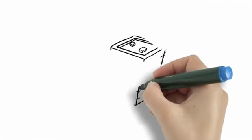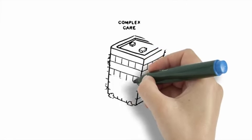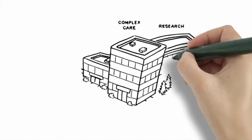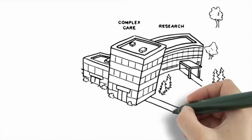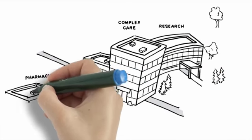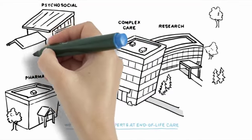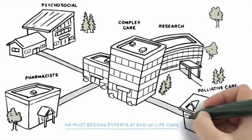Delivering more efficient episodes of complex care requires centralized, facility-based centers anchored to research that emphasize subspecialty care and include pharmacists, psychosocial, and palliative care resources. Bottom line, we must become experts at end-of-life care.